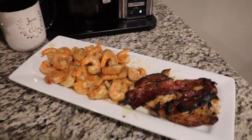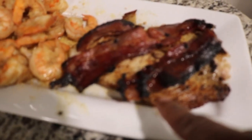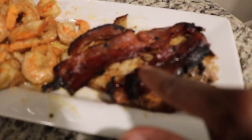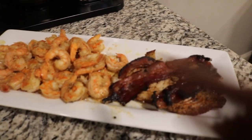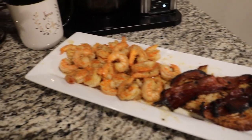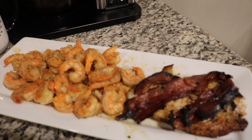All right, y'all. So this is what we got. Some shrimp. And this is tilapia, and I just took some bacon and let the bacon cook over that tilapia. That's the first time I ever did that, so that was a, yeah, let me try that moment.